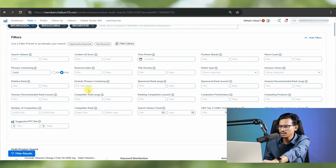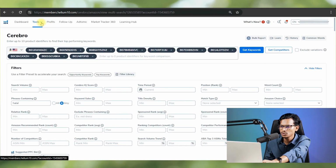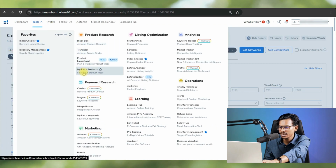So the second thing that I'm gonna do is, from tools, let's go to the list that I created. My list, not here. This is my list of keywords, and from there I would like to download the whole list that I just created.